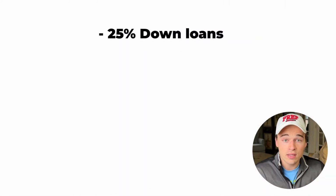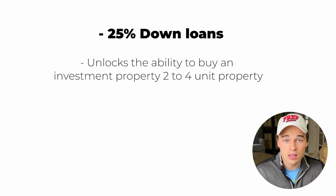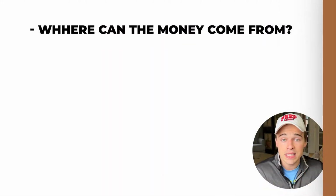conventional loan. If you're putting 25% down, this unlocks the ability to buy an investment property, 2 to 4 unit property. The minimum down payment is 25% for those transactions. So that should give you a good idea of the minimum down payments you need for certain loan types and programs. Now, where can the money come from?